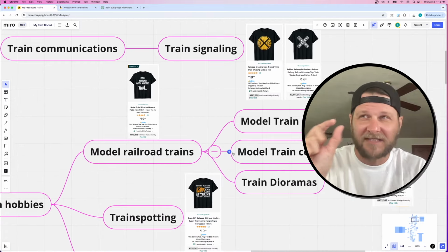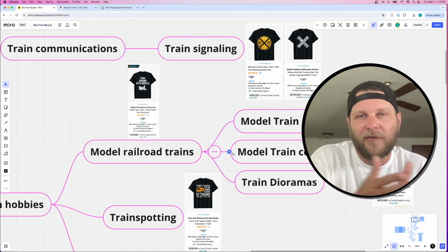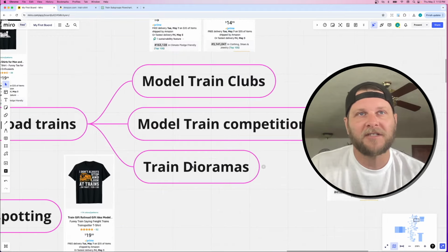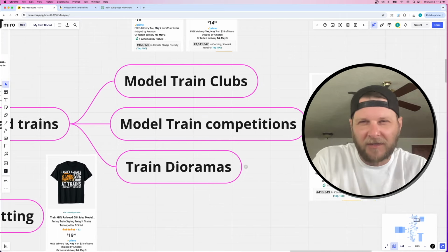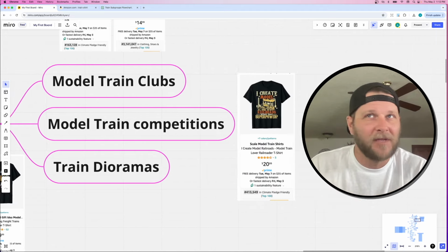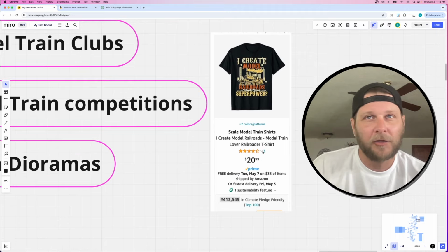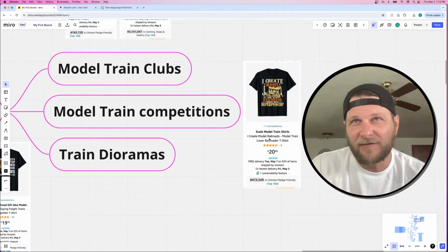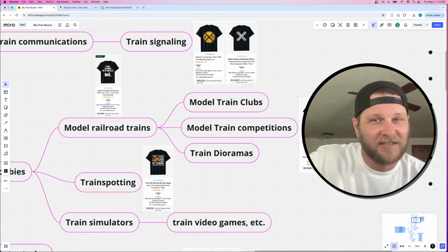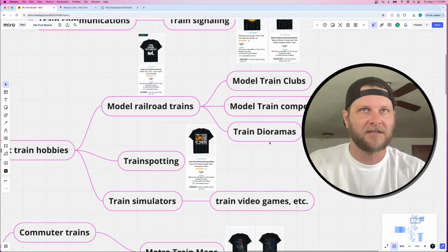But that's important because each of these designs that I'm showing is built or created to focus and target a specific customer, okay? How about model train competitions or train dioramas, right? That's where you build the little towns and the little houses and cars and stuff like that. And here's one. I create model railroads. What's your superpower? Again, good BSR, reviews, there's demand. This is very specific to model train lovers, okay? Totally different than somebody who's a train engineer. Totally different than somebody who is 5 years old and is into trains.